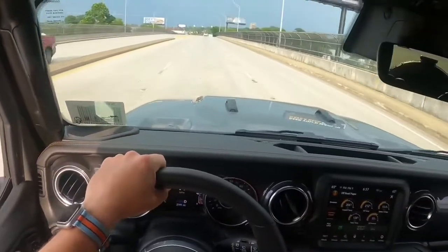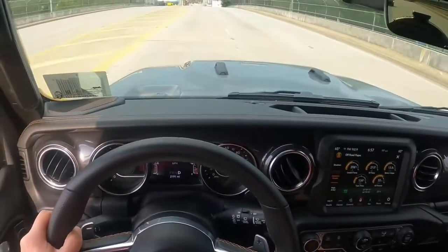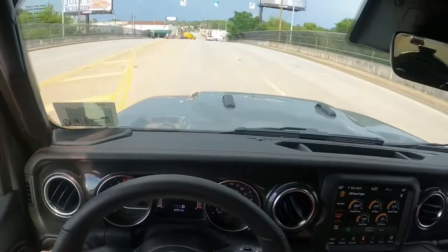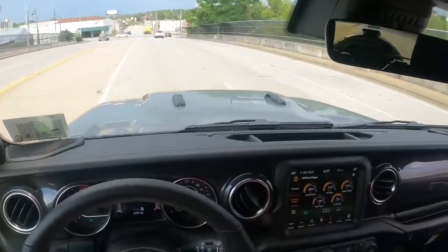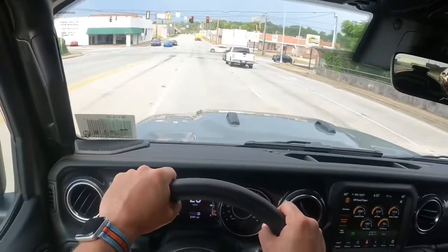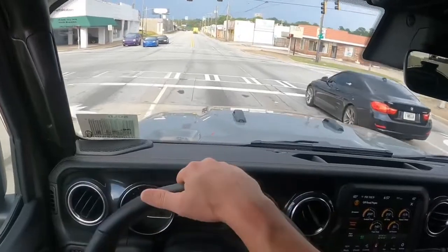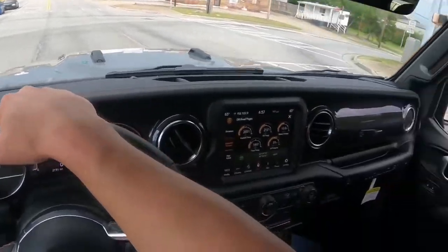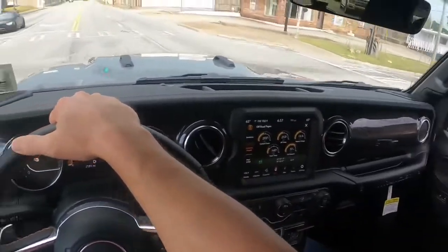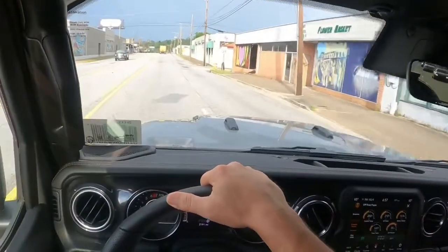Too much wind up here. Open these windows a little bit. Let's see if this BMW wants some. I don't think so. I don't think you want any of this, boy.